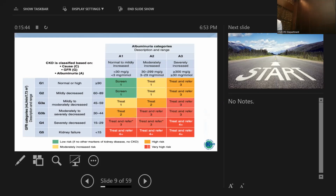At this point, you see all these patients are labeled with screen, treat, treat, treat, especially these 2, treat and refer. These 2 squares are very important. Why refer to nephrology?